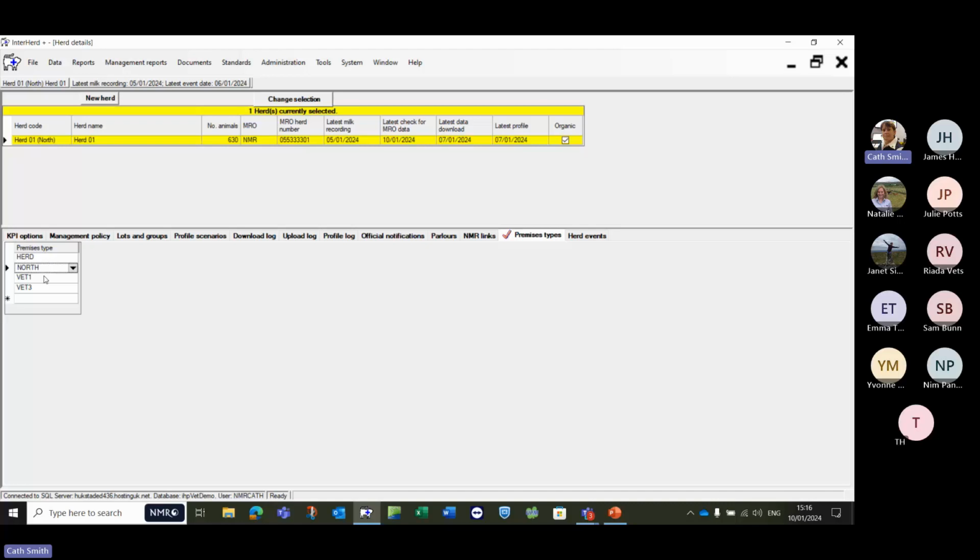So every user has their own login. They connect to this whole portal. Now it's done through your existing InterHerdPlus, so there's nothing to install. There's nothing to add or configure that way. It's all done on the cloud, our end, if you like. And then you can tell us which herds you want to go to which person, and then we can set that all up so they've got their particular permissions here.